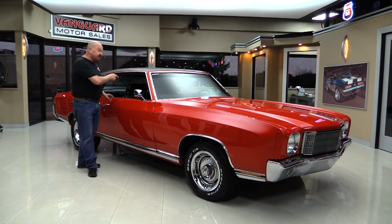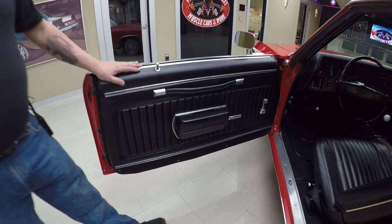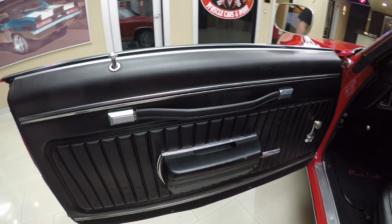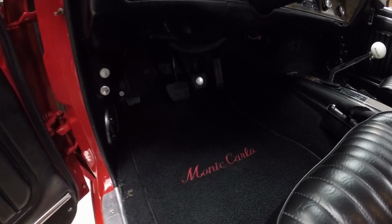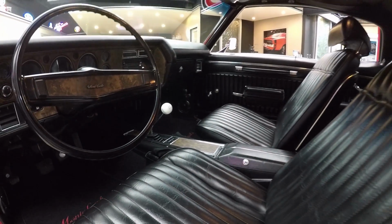Now let's check out this beautiful interior. Take a look at that door panel. That looks like the original door panel from 1970. One tiny little cut there in the armrest. Other than that, she is beautiful. Take a look at the carpeting. She's in great shape. That center console looks awesome. Of course, with that Hurst shifter in there and that 5-speed knob.